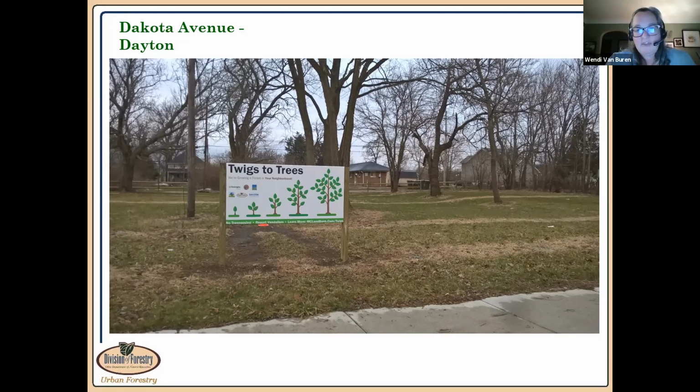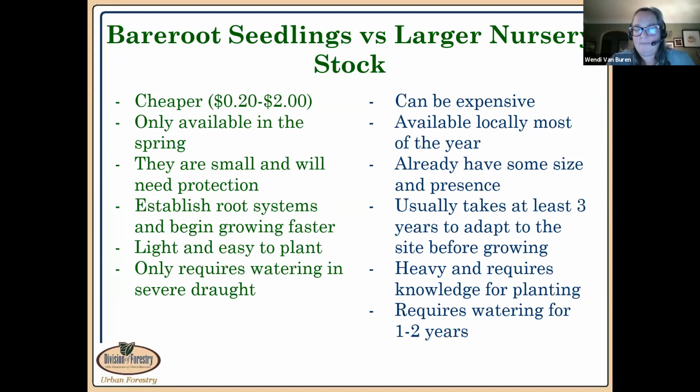So then we came to the idea, like, do you plant seedlings or do you plant larger stock? Putting that larger stock is very attractive because it looks great right off the bat. But we went with the cheaper seedlings. They are only available in the spring, which is limiting. They do need protection. You have to put those tree shelters on, but they grow really fast once they get established. Once you go with the bigger trees, they need a lot more care to get them going.